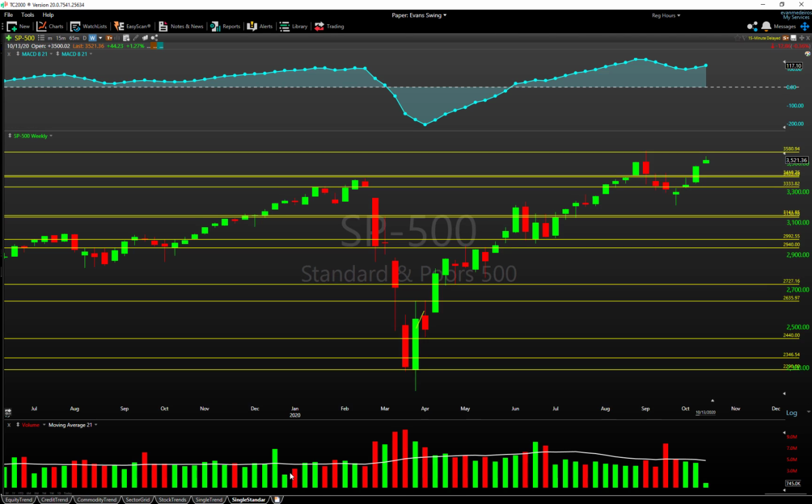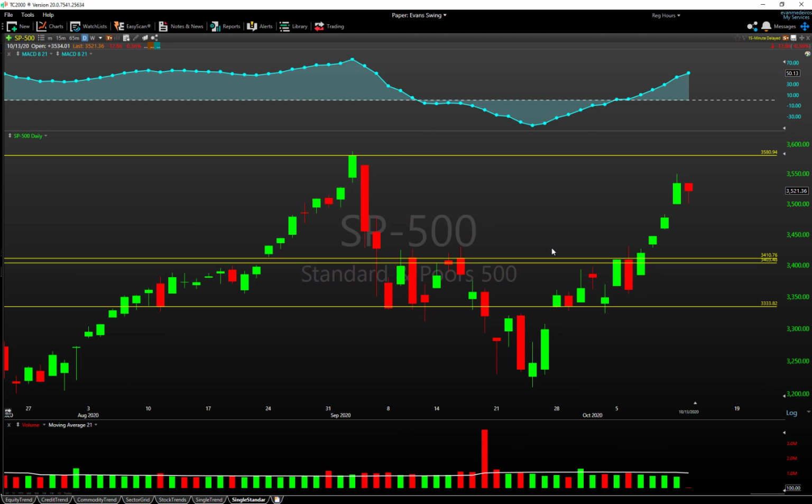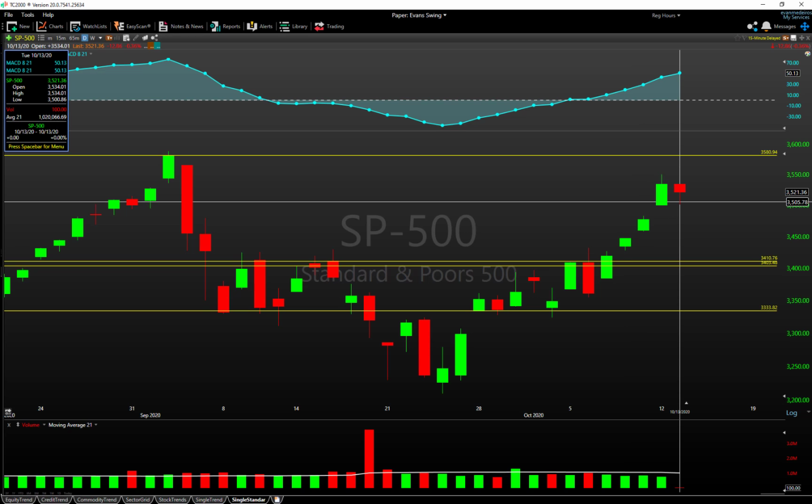So let's take a look here at some of the specific price action. Go down to a daily chart of the S&P 500. This is the roadmap we've been looking at. It has been clear sailing and quite a bit of urgency behind the move here as we broke above 3,400. You can see we've essentially had these gap up and grind higher sessions for the past 4 days. We finally broke the trend today.